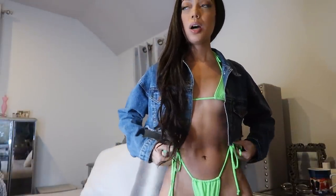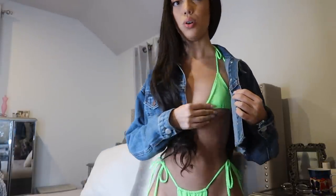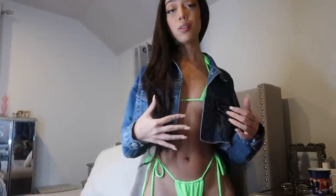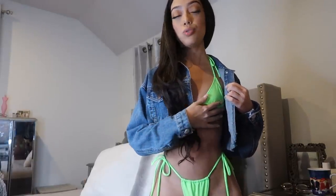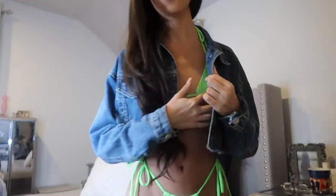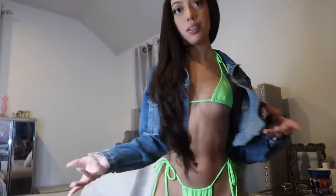And then also, I just want to mention that this one is also very small, so on the top you want to size up if you're blessed in this area, because me, I'm not blessed in this area. I had to get an extra small. But if you are blessed, make sure you size up, or don't even consider this one. I know it looks regular here, but I'm telling you, it's this big. Even me, I was like, how the heck am I going to wear this? But it fit.